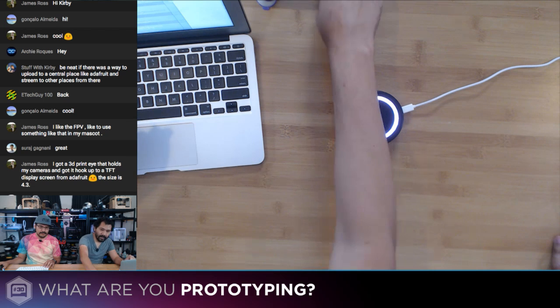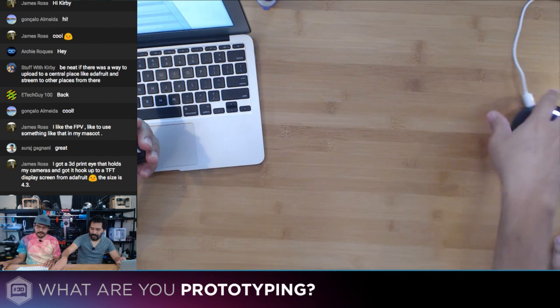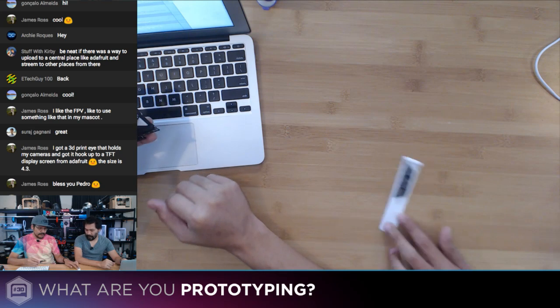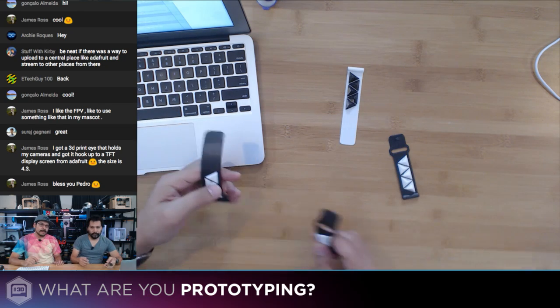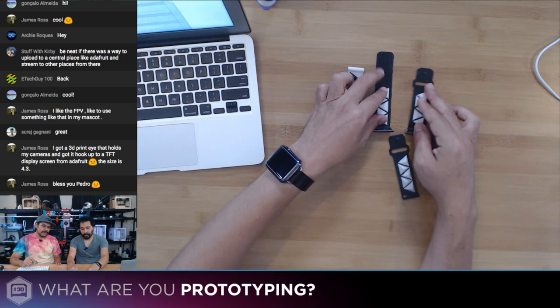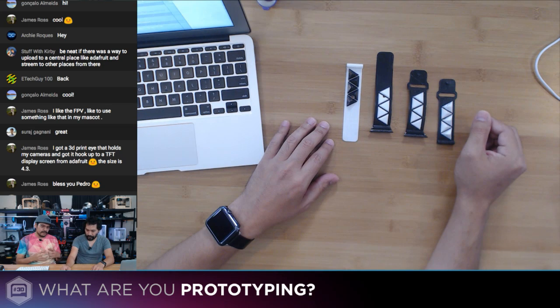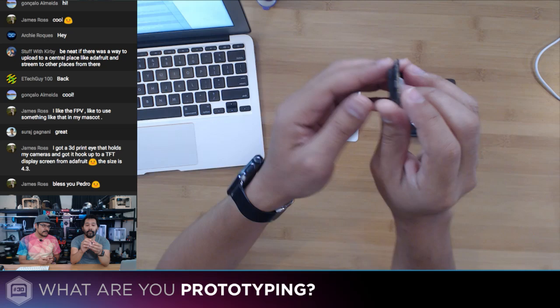Next up, we've been doing some more tests on the BCN 3D Sigma. Oh, we got more here. I forgot. About a year ago when the Apple Watch came out, I was like, oh man, we got to 3D print some Apple Watch bands. And Pedro bought these little hinges from Shenzhen, China.